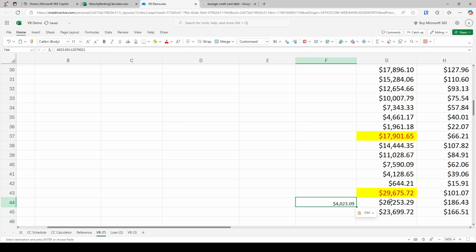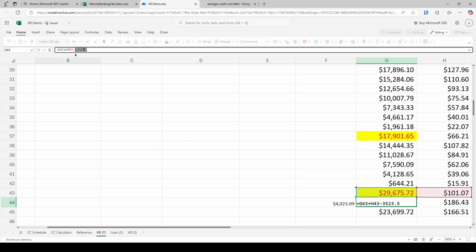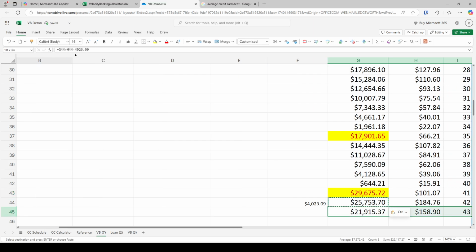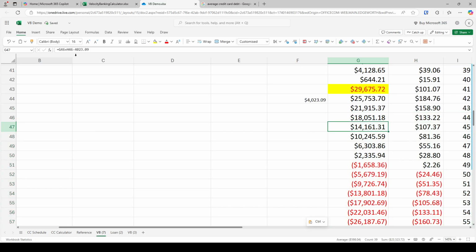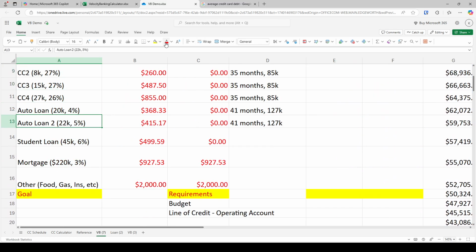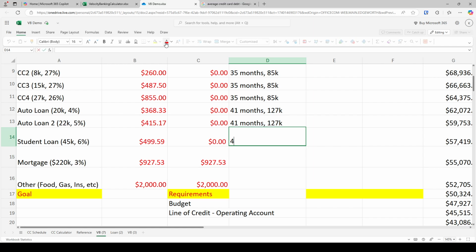All right, let's do it. So it's going to be 4023.09. Okay, and now I'm going to do this, and we see that in 49 months, it is paid off. All right, 49 months. Okay, so now it's going to be 127, okay, 127 plus 45, which is $172,000.